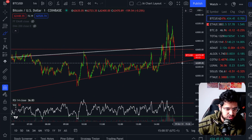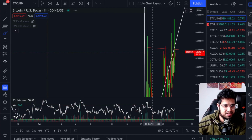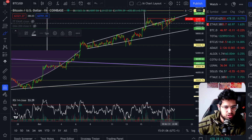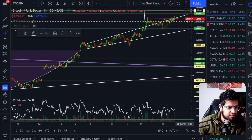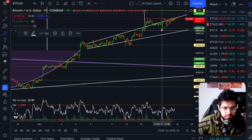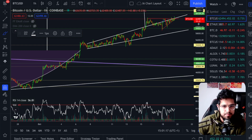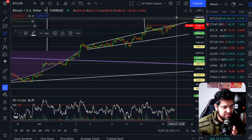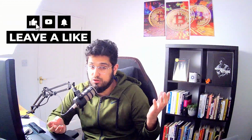Either we could be coming to the bottom of this wedge, in which case you should always be prepared for a breakdown. Let me show you. You should always be prepared for a breakdown to the bottom of this wedge, okay, the red wedge, which would give you a price target of about 58,000-ish. Oh, my computer doesn't want to play. My cursor's not playing there. But if we break to the upside, then you know we're going to head for all-time highs and then hopefully $75,000 on Bitcoin. So really interesting moment. I'm going to upload this right now for you guys so you can see. I did tell you it was an emergency.